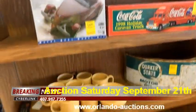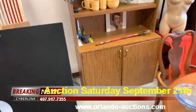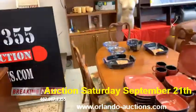Coca-Cola trucks, you name it, we've got it. It is definitely the night. Hang in here with me, guys. We've got a lot of stuff to go through. It's going to be a great, great, great auction.